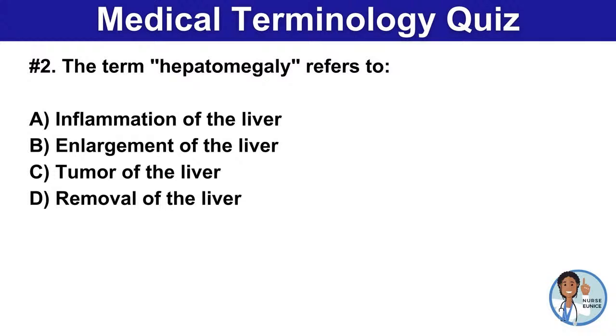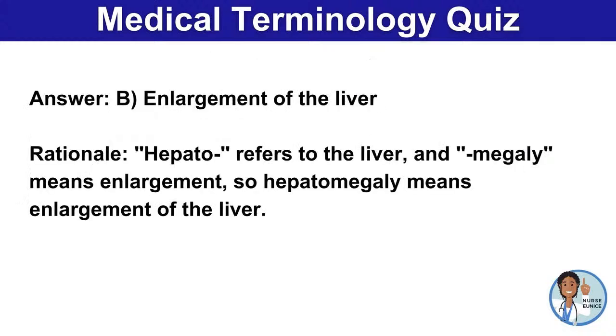All right, most of you all have gotten two correct. So, hepatomegaly refers to B, enlargement of the liver. Hepato refers to the liver, and megaly means enlargement. So, hepatomegaly, when you put the prefix and the suffix together, means the enlargement of the liver.